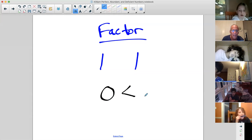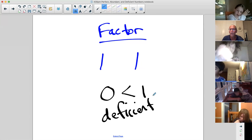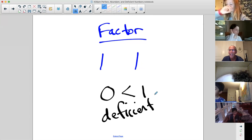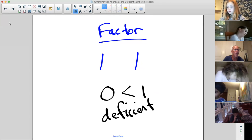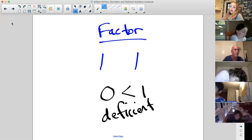0 is less than 1, so 1 is deficient. So really, really good try. Wow. Mark found the first perfect number along with Bayram. And then Bayram found the second perfect number. Amazing. Keep going, guys, and record every number as abundant, deficient, or perfect. And Gabby, go. Gabby, you'll have to unmute yourself.